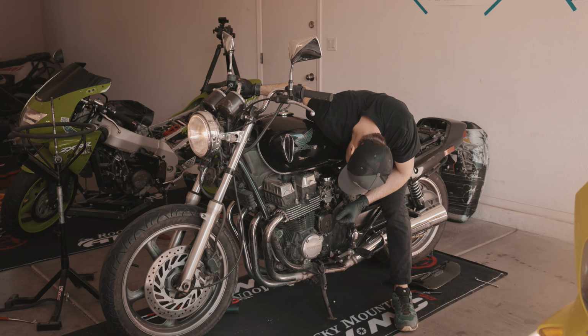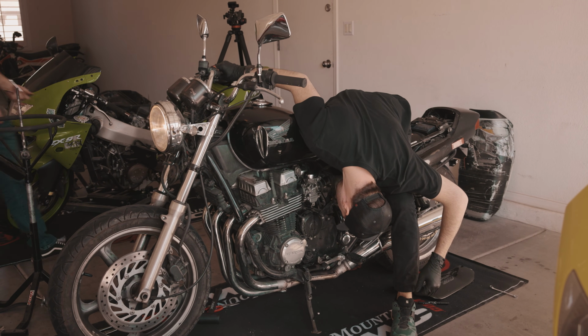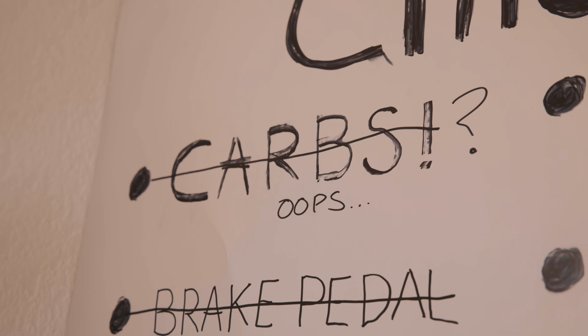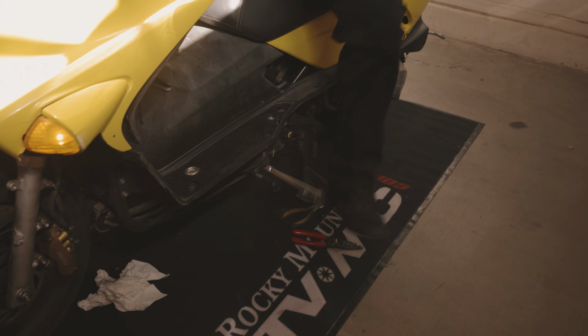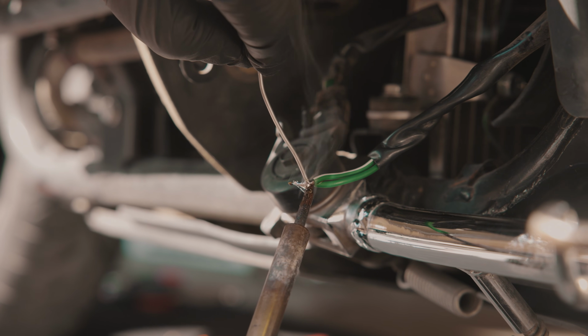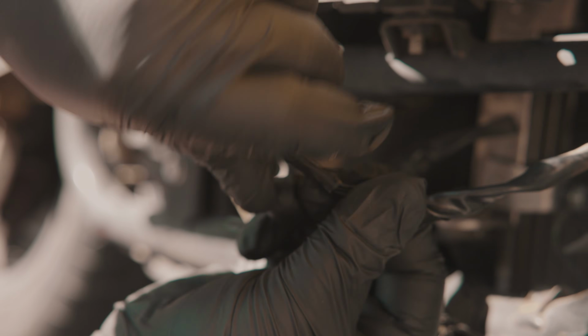So one of the reasons I pulled these carbs off was to fix a leak that the owner had pointed out when we were first looking at this bike. And apparently all the work that I just did didn't fix that. So the carbs have got to come back off. Not starting. Works. Kickstand down. Oh! Still runs. Best thing about this bike now. Look at that.